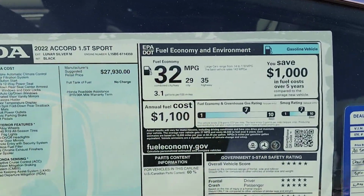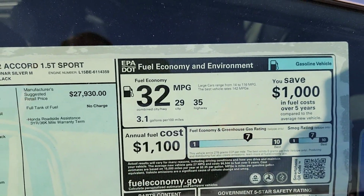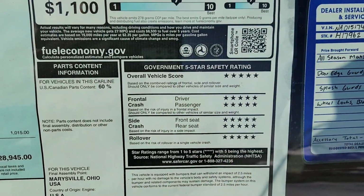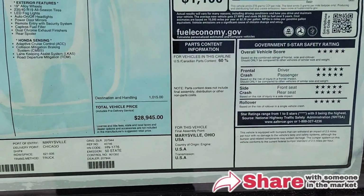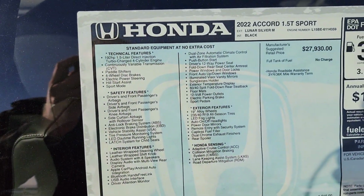Now up on the top right hand corner, it's going to talk about the fuel economy. So you got 29 for the city, 35 for the highway with a combined 32. Down here on the right hand corner is going to talk about your safety ratings, 5 out of 5. Who doesn't love that? Right up here is where the vehicle's made at, the price point, and then the list of standard features, which we're going to try to cover today for you guys.